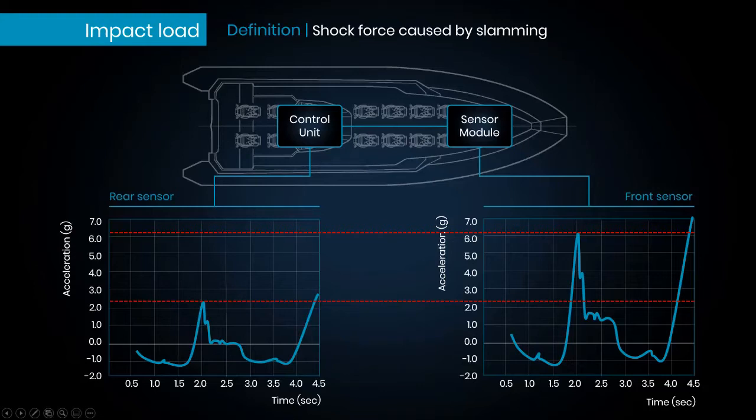We measure the acceleration as a time series, but the impact is the peak. If you look at the left side, we see the peak there. This is the impact. Then the boat goes into the water, and we got the G-force through the structure of the boat.